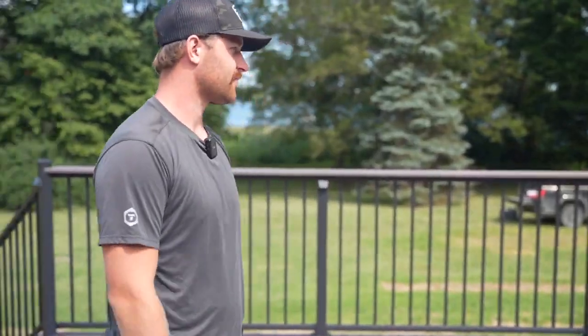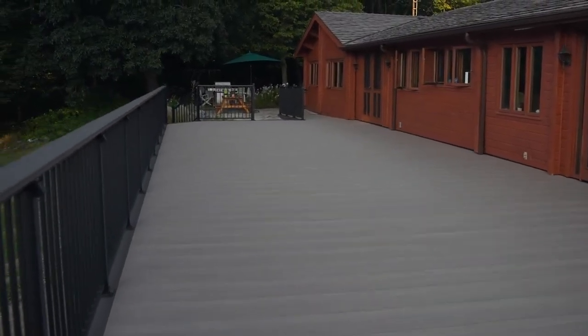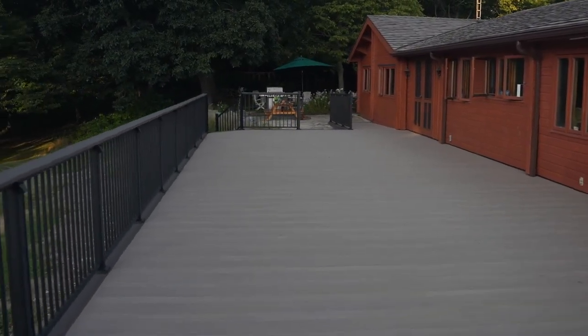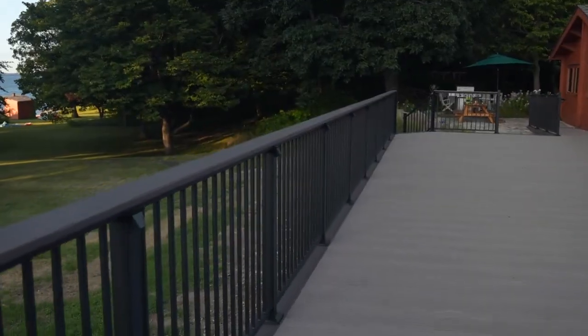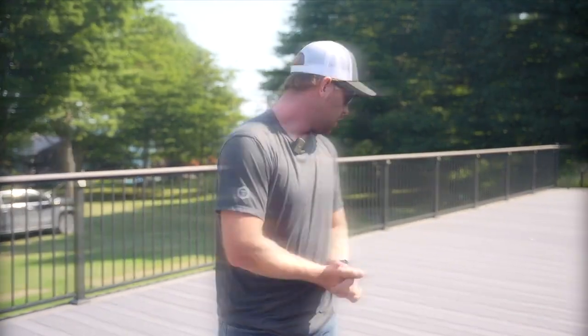We went with a nice light colored PVC deck board. This is going to allow for most of the heat to be reflected from the sun. And when you get those really hot summer days and it's all sun, no clouds, it's not going to be completely cool to walk on, but it's going to be manageable, so if you've got little kids, dogs, stuff like that, they can go on it without getting their feet completely scorched.